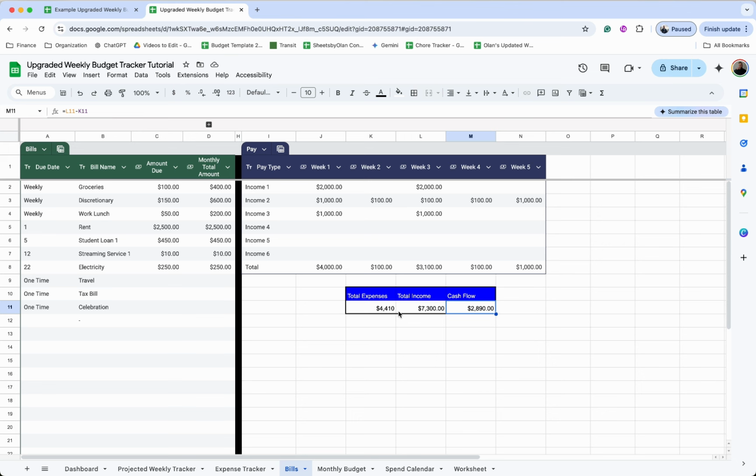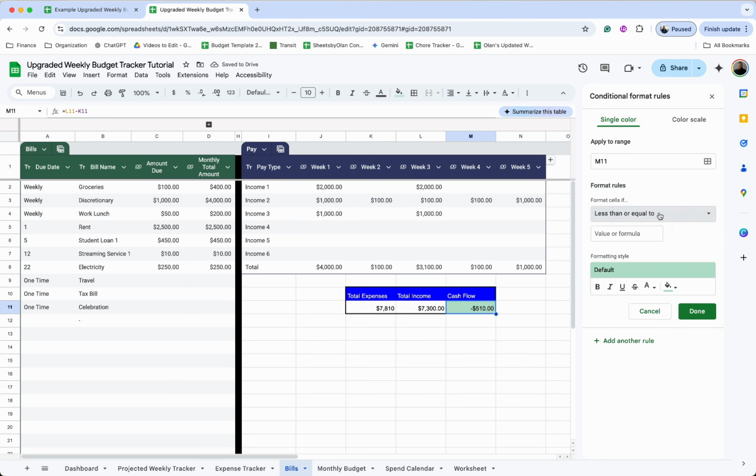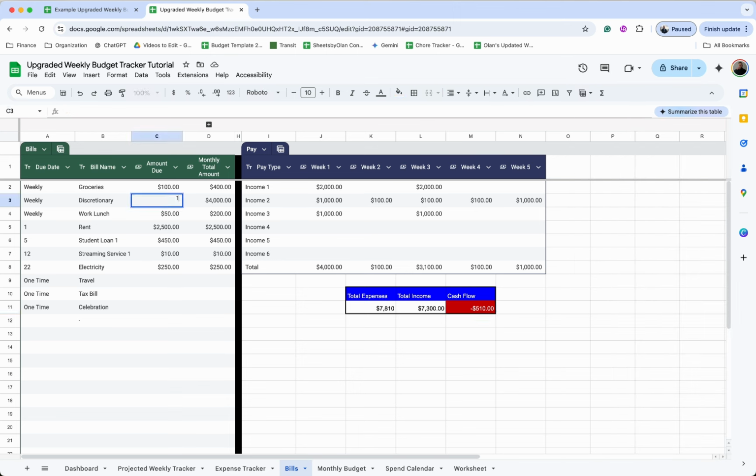Now, if this was opposite and we had, let's say, discretionary income of $1,000 every week, now you can see we have a negative cash flow, meaning that we're spending more money than we're getting, and that's going to make us go into debt pretty quickly. If you want to set up an alert in case that ever happens, you can simply click on the cash flow cell, go to Format, Conditional Formatting, Format Cells if less than or equal to 0, and then put whatever you want. So I'm going to make it have a red background and white text and hit Done. So now you can see it's negative. If we change this back to 150 and have cash flow positive, that will go away. So that way it's a red alert in case you have negative cash flow that pops up, so you know you need to adjust your discretionary spending to make sure you're always cash flow positive. And if you want to have a minimum cash flow, for example, of $500 every month, you can always set that alert to be at $500 instead of 0.